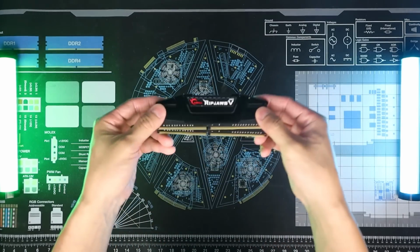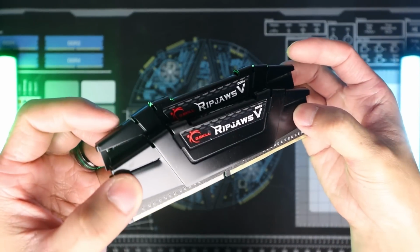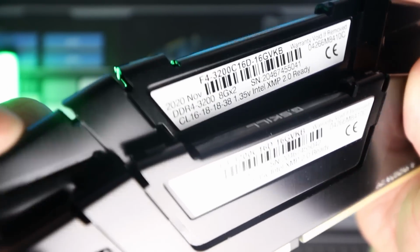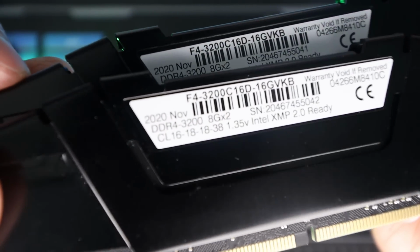For memory, I went with 16 gigabytes of G-Skill Ripjaws at 3200 MHz CL16. These were $50, which is pretty much the standard price for 16 gigs at these speeds. Not really going for anything too flashy or fancy for this build either. Aesthetics wise, these plain simple kits work perfectly.